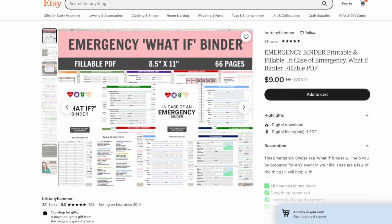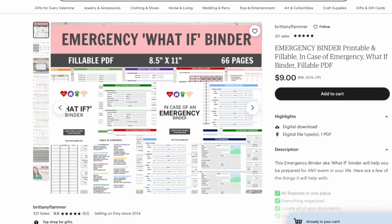So with this, you can print it out and handwrite it in, or you can type it and then print it out. I put it in our fireproof safe. So we've got this fireproof safe. We have all of the information in there as well as the original documents like our passports, our birth certificates, things like that that we need to hang on to. I've got them in the big, heavy duty fireproof safe.